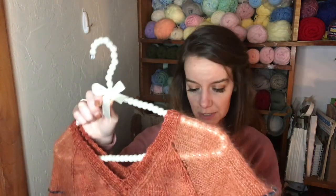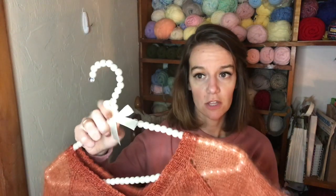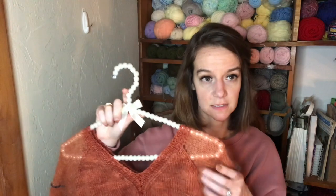So I knew I needed a mohair. I wanted to make a sweater with mohair. It was between this, the Ranunculus, or the Love Note had just come out too. I went with this because of this yarn.